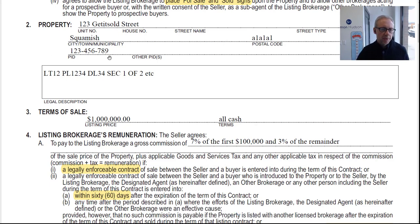Now I didn't mention up here though the PID number. That's the number that really is the most critical number. That's what the land transfer is done through, is the PID. It's not done via just the legal description. It is actually done strictly through the PID. So that's the most important number to make sure it's correct.